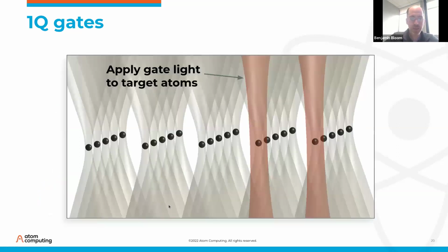And of course, we can do this on the 1Q side. We could do it with a global beam, but what we actually do is we do it locally so that we can have arbitrary single qubit gates on any atom. And this just allows us to do arbitrary gates, just like you would in a superconducting qubit processor, where you have virtual Z rotations and things like that. So now we have this additional challenge of keeping optical potentials and optical addressing light aligned to each other. But one of the nice things in this system is that they're all going through the same microscope objective, so a lot of the movement of the atoms with respect to these beams is very, very common mode.